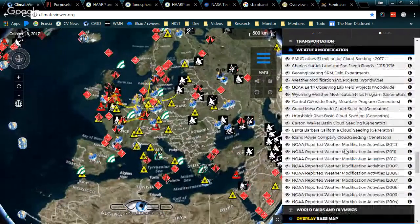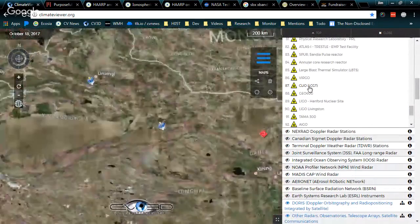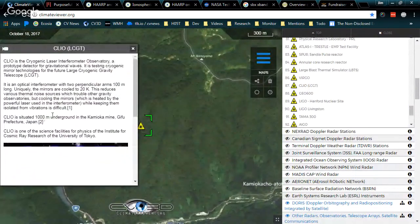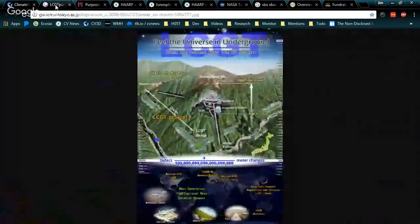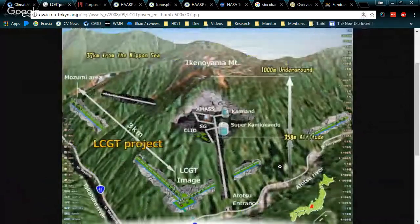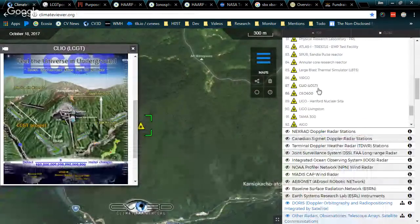And then the next one, there's a couple of these, not too many. Clio, which I believe is in Japan. And this one's actually going to be built under a mountain. Pretty fascinating image to go with this. So this is just like the other gravitational wave detector, except it's underground in a mountain. Pretty fascinating. Wow. Science fiction, science fact, mapped out on ClimateViewer.org. Completely unrelated to weather modification, but fascinating to me. So anyway, that's called Clio, or the LCGT.